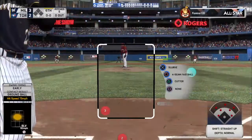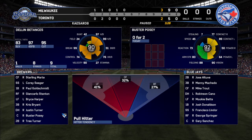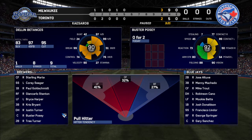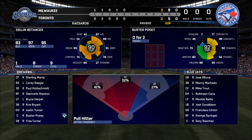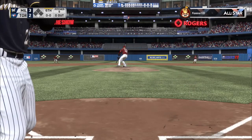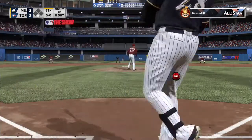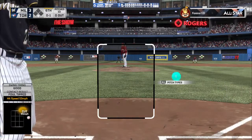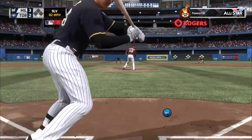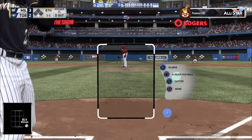Digging in once again. Buster Posey. And some action now in the Toronto bullpen as a right-hander starts to get loose. Looked like a cut fastball there, and all he can do with it is foul it off to the right. That misses wide. 1 ball and 1 strike.